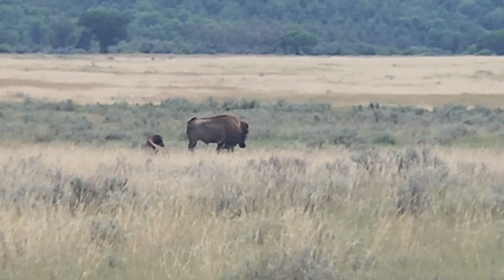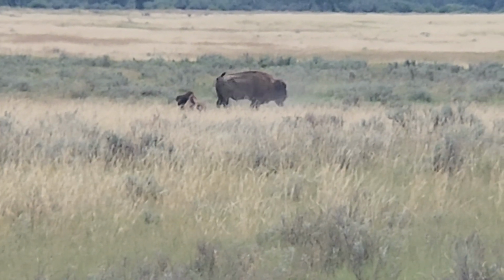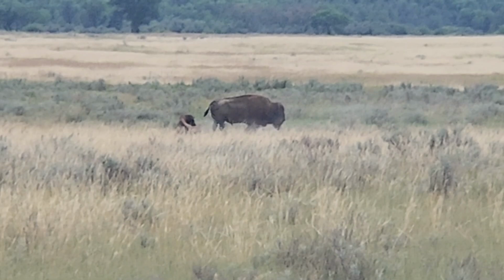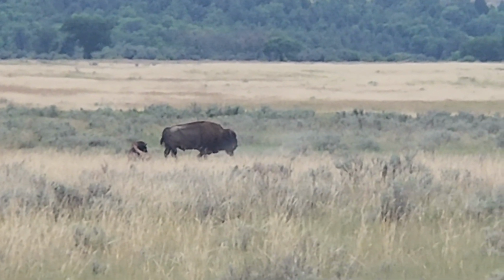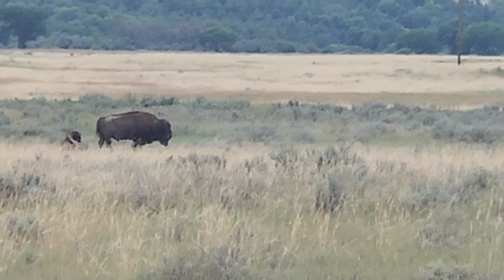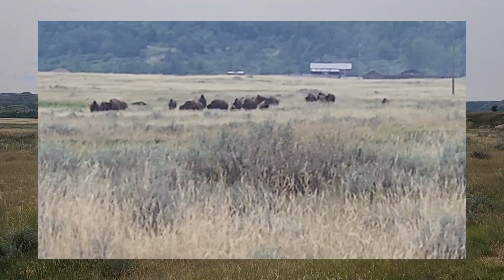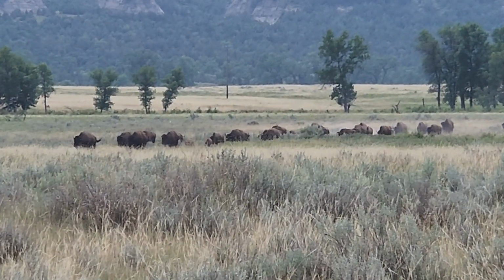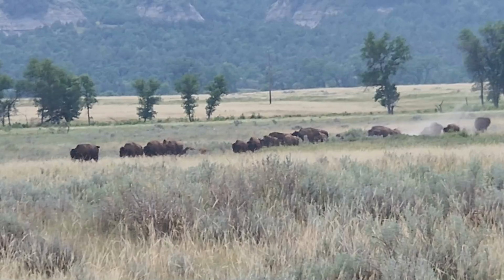We got the buffalo. Yep, there's a buffalo. Yeah, it looks like it has a calf. Yeah, that's all I see is a buffalo and a calf. Oh, I see the other ones. They're down there. We'll go down there. Yeah, there they are, just coming along.